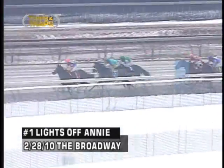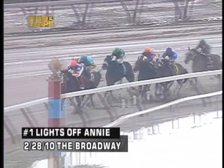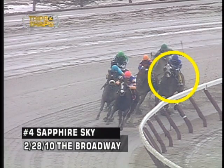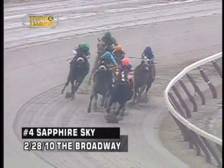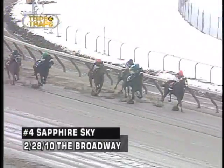But right here, Lights Off Annie is getting the perfect trip, rightly so. I think Sapphire Sky has a chance to run down Lights Off Annie here, to be pretty fair, and we'll see Sapphire Sky, who's down on the rail there, in a tough spot. Maybe at some point around the 3/16 pole or even sooner, you'd like to see Sapphire Sky try to come off the rail a little bit.